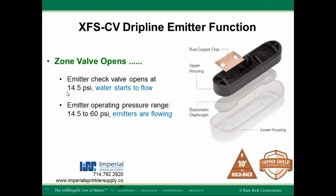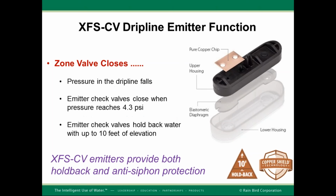What happens is that as the pressure increases, when it gets to roughly 14 psi, water starts to flow out of this new emitter. And it will continue to flow throughout the drip line from a pressure of 14.5 all the way up to 60 psi. We suggest not exceeding 60 psi because you're going to start blowing out fittings and so on in the drip line grid. So the flow starts to occur at 14.5 psi. Plants are getting the water they need.